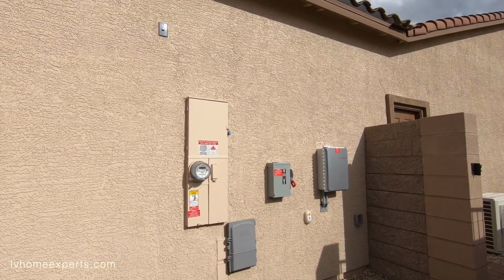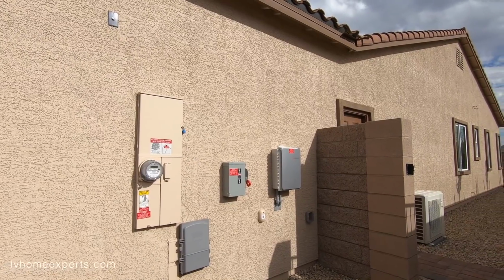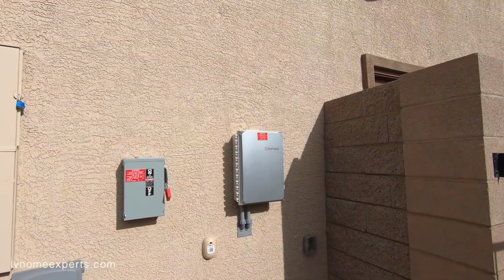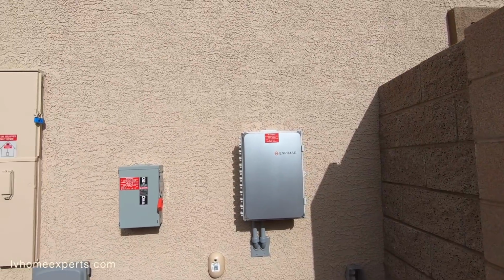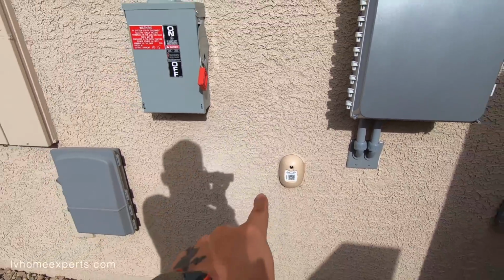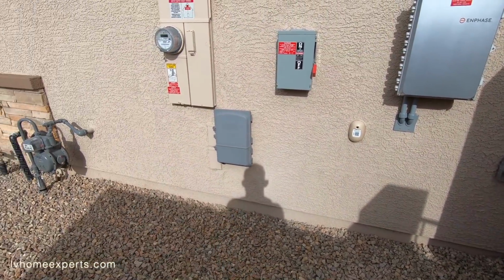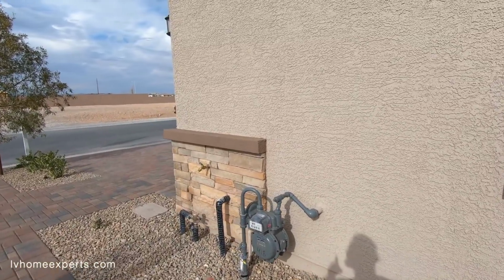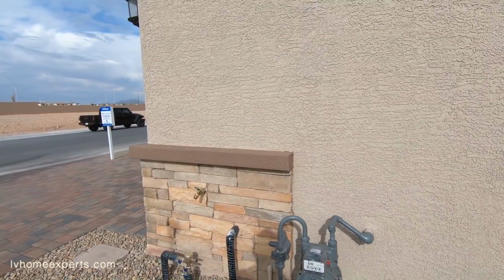Now with Lennar, there are some communities that do have solar panels. I prefer not to have a solar panel. I feel that it is a waste of money. Love the fact that you do have the pest control system right here. Cox cable has been hooked up. Here's your gas line. We have a 2-inch gas line right here into the home.